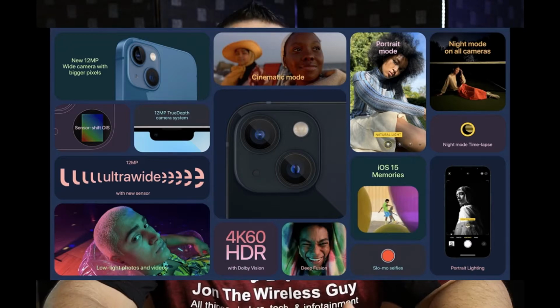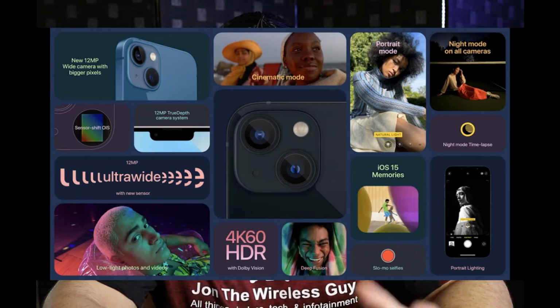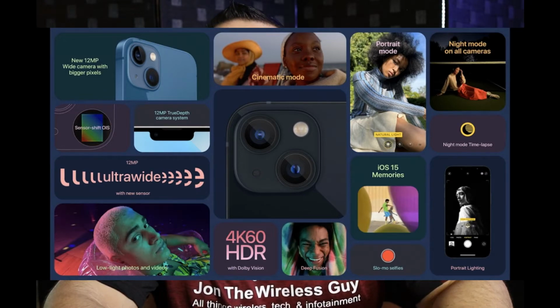They now bring it to the 13 and 13 Mini. Video, so they're going to have cinematic mode, which can also shoot in Dolby Vision HDR. Now, cinematic mode, what they showed was, say that you are watching a movie and you see a person in front of you and that focus is really crisp, but then that camera kind of pans to someone behind them and it blurs the initial person you were looking at and now focuses on the person behind them. That's what they call cinematic mode, and that is in the phone, which is amazing.